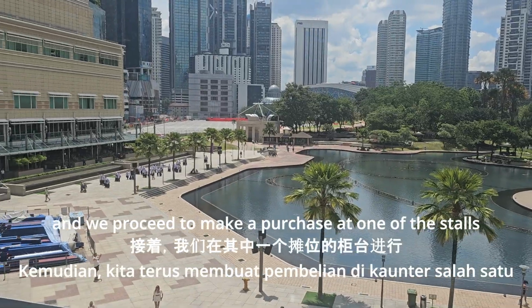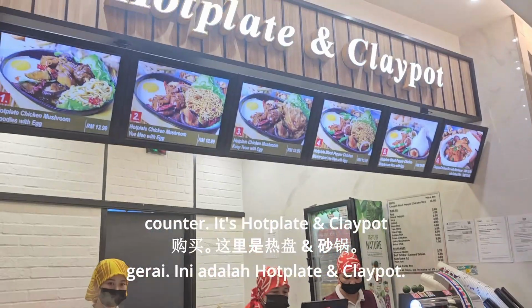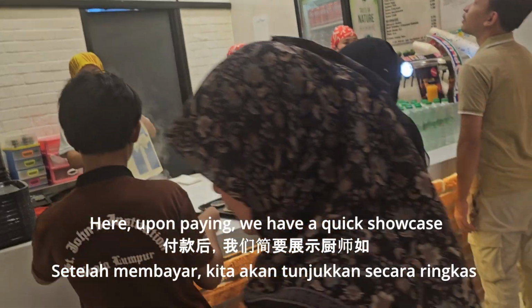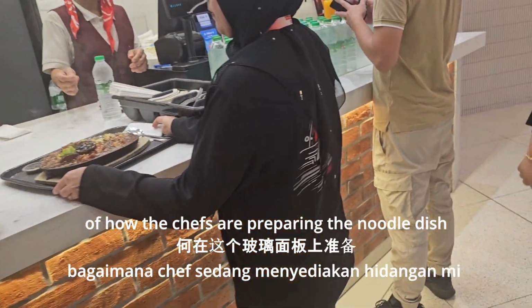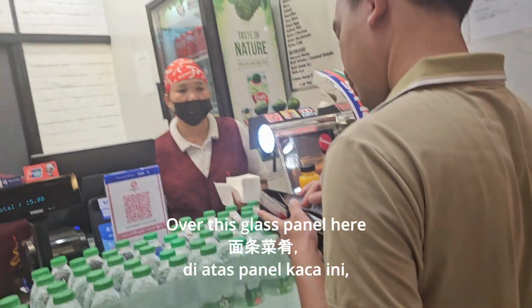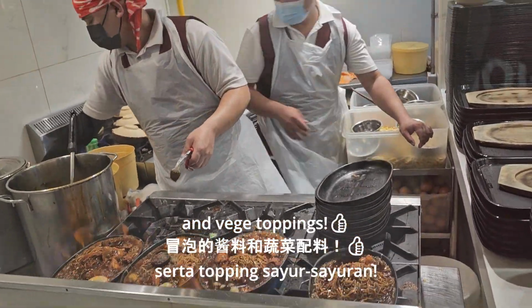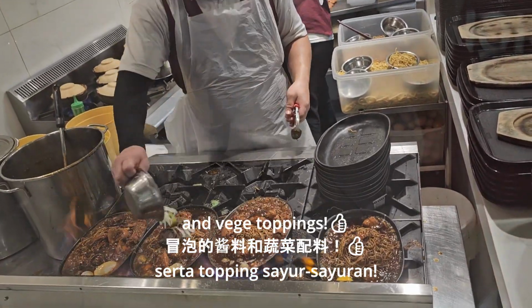And we proceed to make a purchase at one of the stall counters. It's hot plate and clay pot. Here, upon paying, we have a quick showcase of how the chefs are preparing the noodle dish over this glass panel, and we can see strong fire, bubbling sauces and veggie toppings.